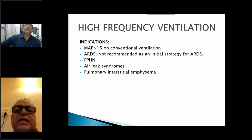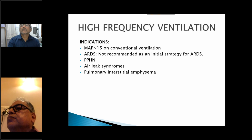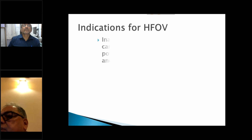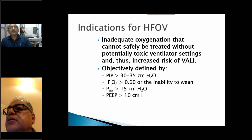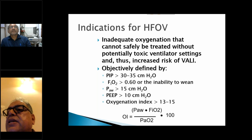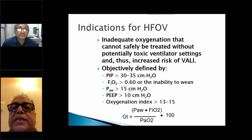Now the next is high frequency ventilation. Again, the indication is mean airway pressures of more than 15. In a patient with ARDS, it is not recommended as an initial treatment, but it is recommended as a rescue treatment. Pulmonary hypertension. The indications are inadequate oxygenation that cannot be safely treated, plateau pressures going high with the PEEP required, FiO2 requirements of more than 60% but unable to wean, PEEP requirement going above 10, and oxygenation index more than 14 or 15. These are the indications for high frequency oscillation.